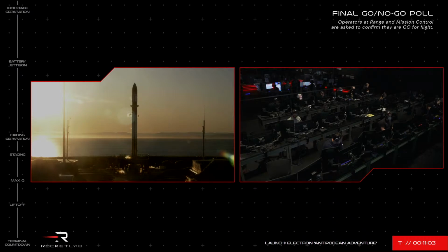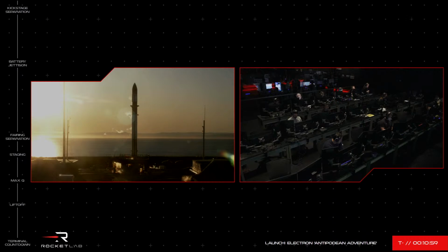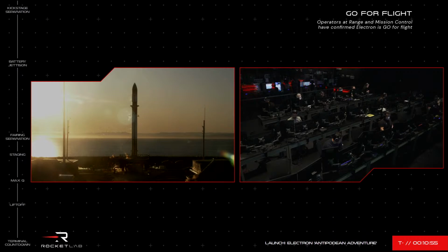So as you heard, at the conclusion of the go, no-go poll, we are moving forward with the launch of the NROL 199 mission in just over 10 minutes' time. Liftoff has been set for right at the top of the launch window today, but if we need to scrub for any reason, we have a 2-hour block to try again and recycle the count as we need. Otherwise, launch is possible again tomorrow if we need to.